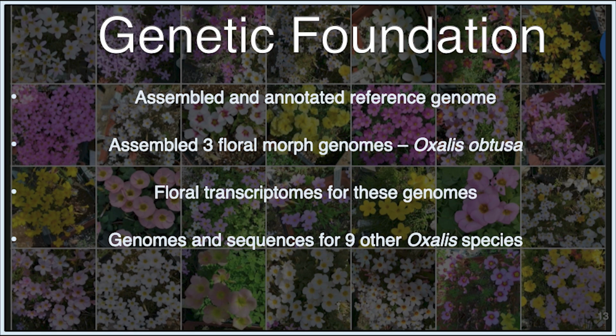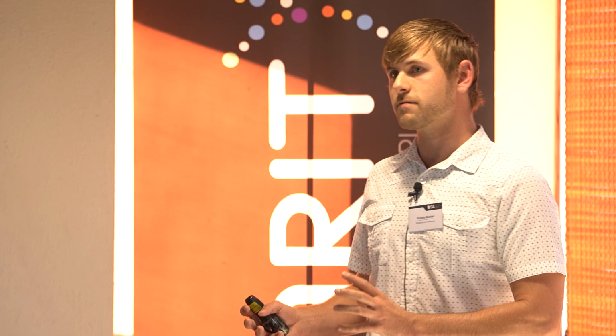And it really just highlights the importance of creating a foundation on which molecular studies can be based for these small systems, unknown systems. So what I have done, we have an assembled and annotated reference genome. We have assembled 3 floral morph genomes for the same species, so representative of this mating system. And we have floral transcriptomes for these genomes. And from 1KSA's part, we also have 9 other Oxalis species that are taxonomically representative, all of them diploid. And I think that is a very solid molecular foundation, a starting point for this group to move research forward and answer a lot of these questions that we don't have the resolution to answer at this point.